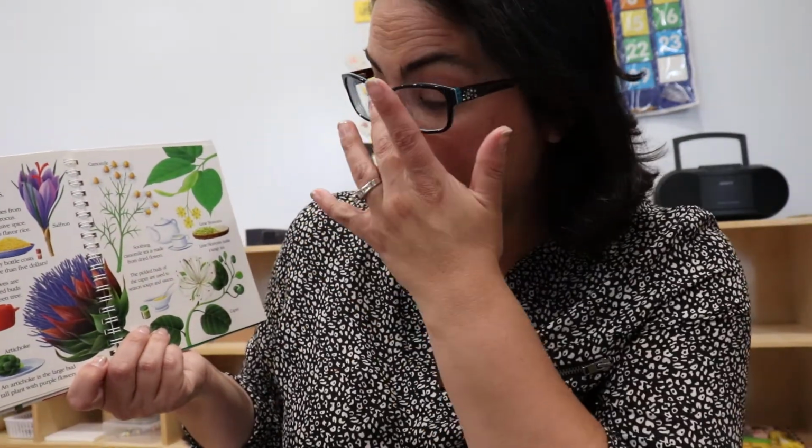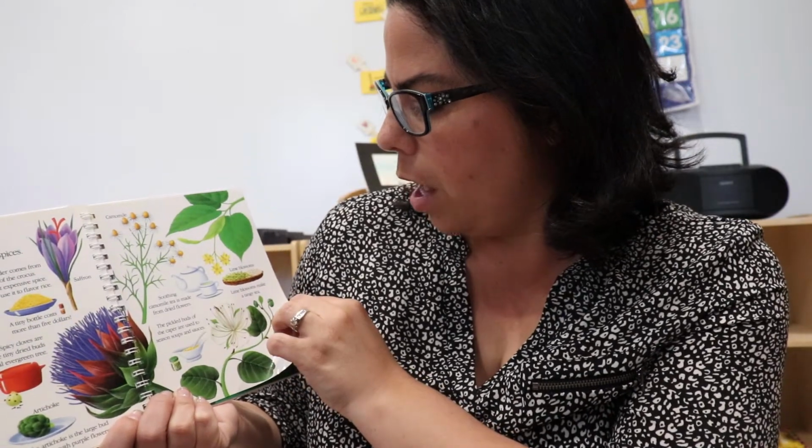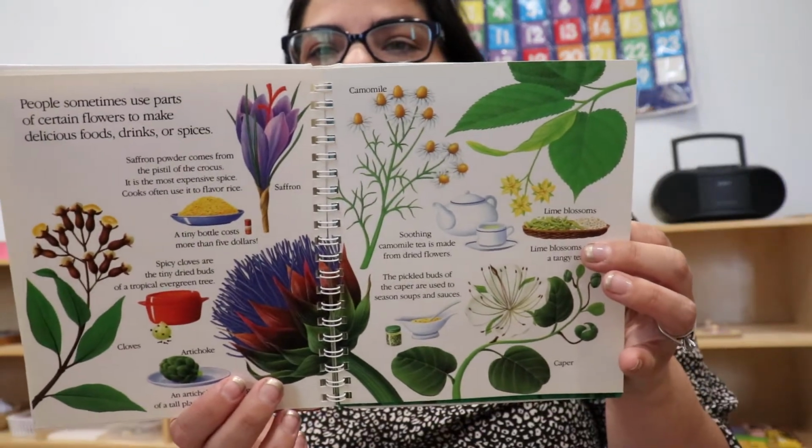People sometimes use parts of certain flowers to make delicious foods, drinks, and spices. Did you know that some people eat dandelions? Yeah, there's dandelion tea, there's dandelion soup. Isn't that amazing? But don't eat it unless you have permission, okay? All right, but you can get spices, cloves. We've worked with cloves before. Those are seeds. Artichokes, lime blossoms, chamomile tea. All of those can be made from plants and fruits and flowers.